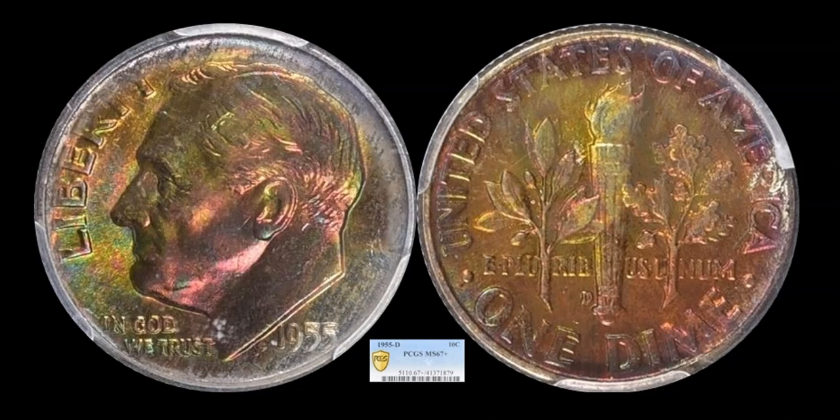It's a love it or hate it thing. You're going to come across people that absolutely hate toned coins, and that's okay. But just think of the opportunities, okay? There is a hidden market, and it's actually quite a big market of people that will buy toned coins of any type. Now, generally, silver is better. Any Roosevelt dime, Mercury dime, Washington quarter, Standing Liberty quarter, any half dollar that's silver.